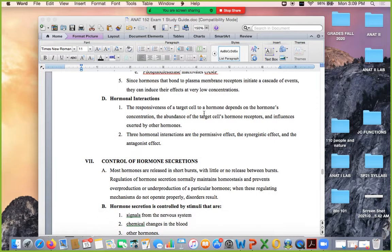Okay. All right, so now, there's a lot of ways that hormones can interact, but it all comes down to concentrations. Basically, the responsiveness of the cell to the hormone depends on two things: the concentration of the hormone and the abundance of the hormone receptors on the target cell, as well as, I guess, three things: the influence exerted by other hormones. And as I mentioned, there's three hormonal interactions. We didn't really talk much about permissive. That just means that one does not interfere with the other. But we talked about synergistic and antagonistic.